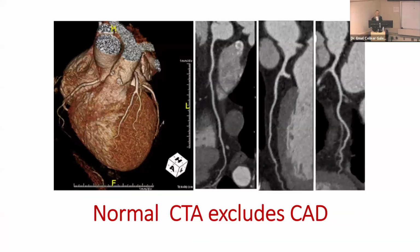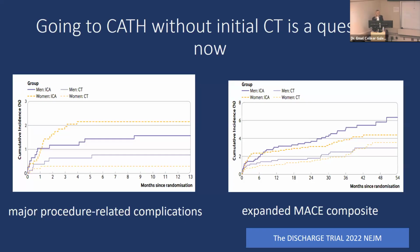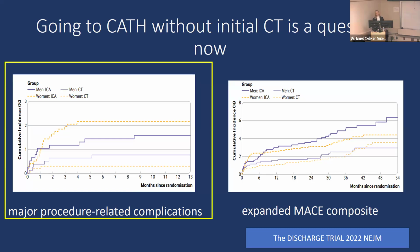And we all know that a normal CTA excludes coronary artery disease, and we usually refer low to moderate, or now intermediate to high risk patients. And we are now discussing whether going to CAT without initial CTA can be a question, because in women, initial CTA was associated with a lower frequency of major procedure-related complications compared to initial invasive coronary angiography. And in men, initial CT was associated with lower risk of the expanded major composite.